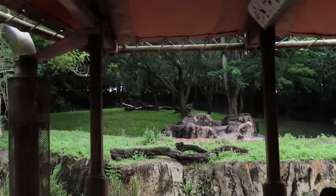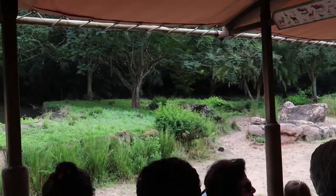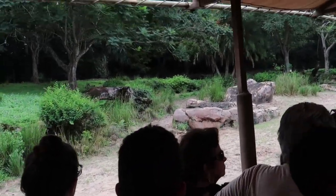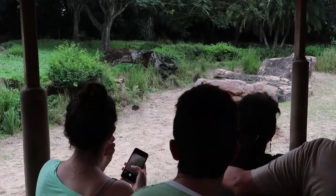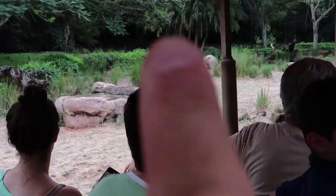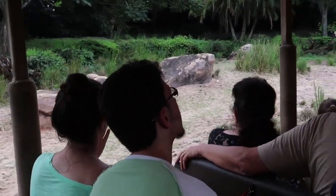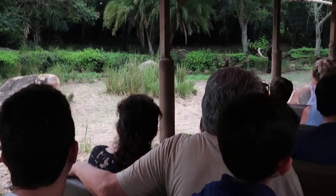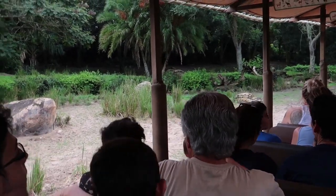I see a cheetah up ahead on our left. Do you see the tufts of gold under the tree line? You can see one of them's moving her tail. There's two of them. Cheetah are the fastest land animal in the world. They can run 60 miles per hour. They're only sprinters, though, so they can't maintain that speed for very long before they have to stop and take a break.